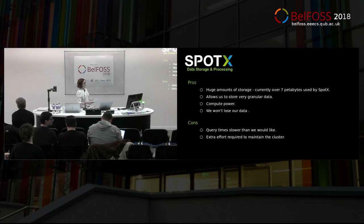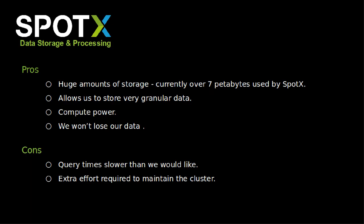So Hadoop obviously provides a company like SpotX with a number of benefits. It provides us with huge amounts of storage, and like you said, currently over 7 petabytes of data. It allows us to store everything at a really granular level. The Hadoop distributed computing model processes the big data fast. So the more nodes that we use, the more processing power that we have, and we won't lose our data.